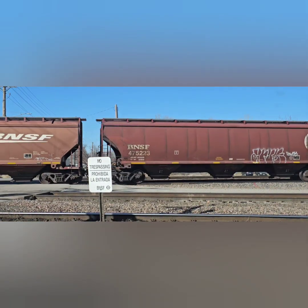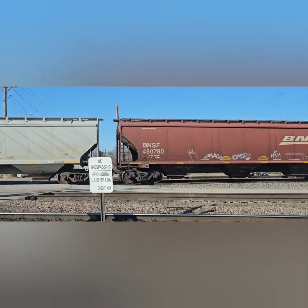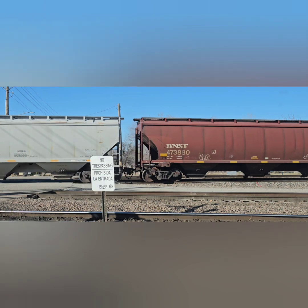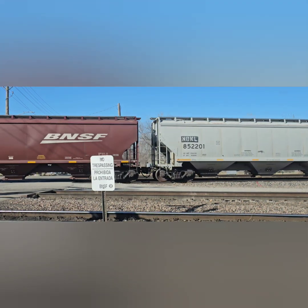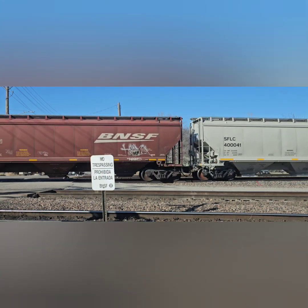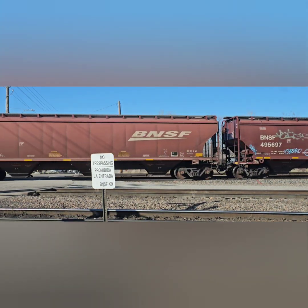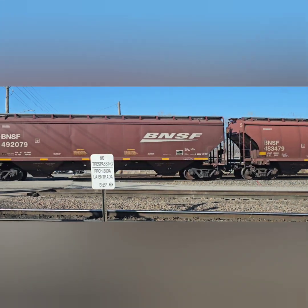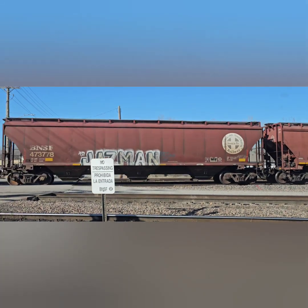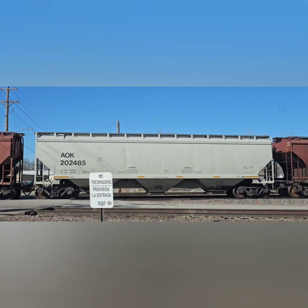Which I'm definitely thinking this is going to Oakland. I've seen some of these cars before by the graffiti on them. I have video of this train at the co-op getting loaded, coming south in Fremont, going north in Fremont, swinging west in Ashland, and then going south here on the St. Joe Sub, loaded after coming back from Oakland. So I have video of this train multiple times.